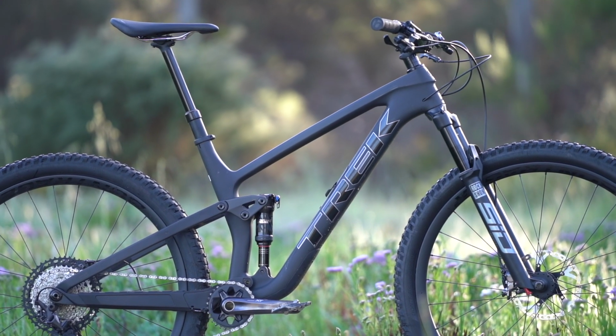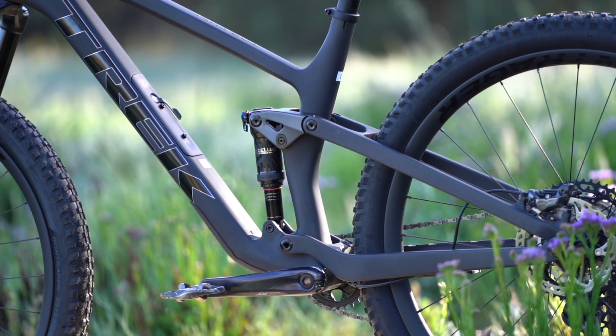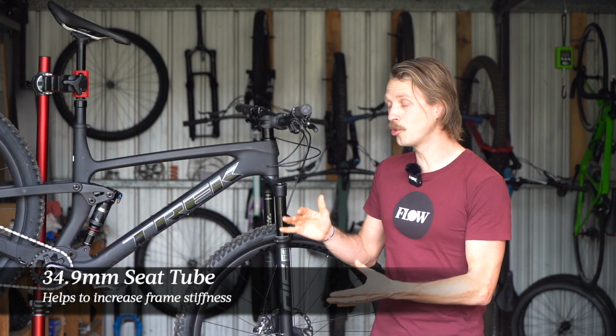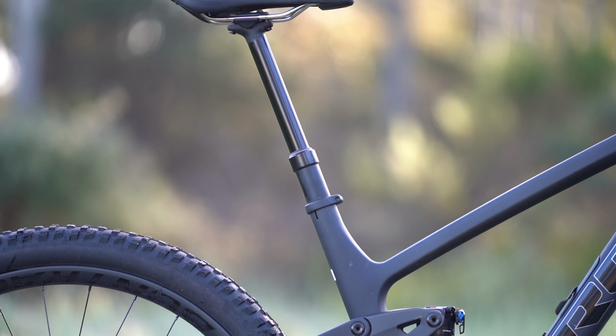Now, while the frame itself looks quite similar to the old bike, there have been a whole suite of updates to this frame, which add up to quite a big overall difference. The chassis is notably beefier. The seat tube swells to the new school 34.9mm diameter, and it's also shorter too. And that means it can swallow a nice long stroke dropper post, but it also increases frame stiffness too.